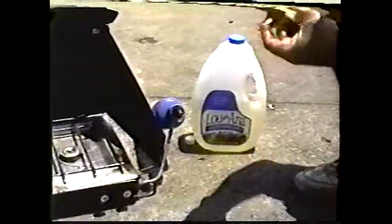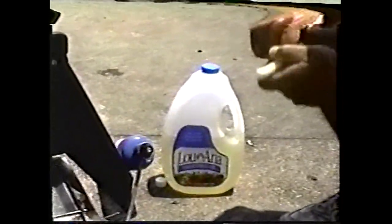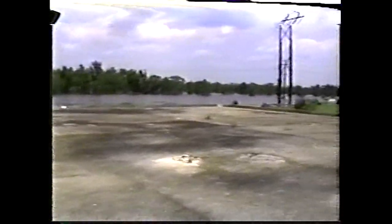Now, Brian, do you prefer Luana over any other cooking oil? Whatever you say, Nick, that's what I do. We've always used Luana, haven't we? Right. Well, and we are out in Henderson. We're on an oil platform out at Henderson cooking today. Beautiful, huh, Bob? Beautiful.